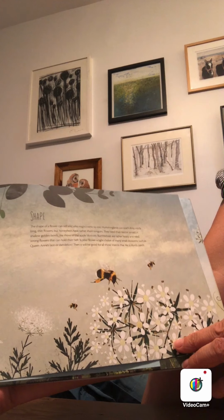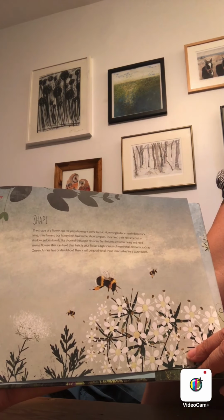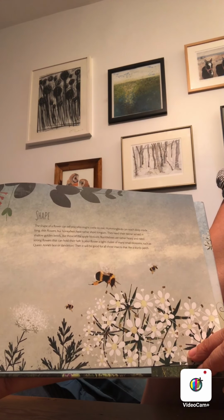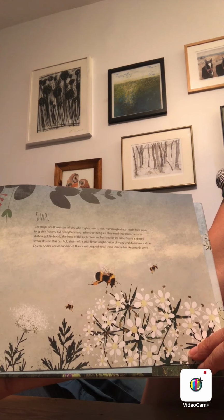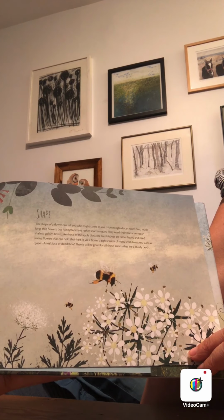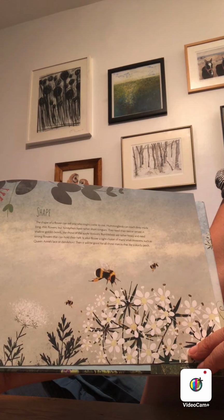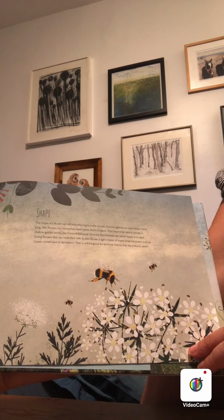And then there is the shape. The shape of a flower can tell you who might come to visit. Hummingbirds can reach deep inside long, thin flowers, but honeybees have rather short tongues. They need their nectar served in shallow golden bowls, like those of the apple blossoms. Bumblebees are rather heavy and need strong flowers that can hold their heft. Is your flower a tight cluster of many small blossoms, such as Queen Anne's lace or dandelion? Then it will be good for all those insects that like a sturdy perch.